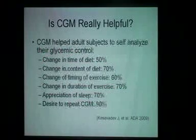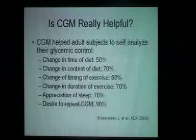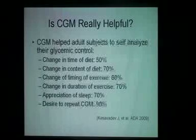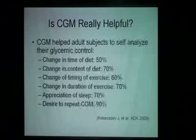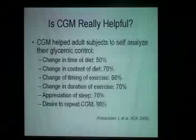Now, since these devices have been approved, different patients and different clinicians have used them. So let's see really what's out there, what has been known from the clinical trials and the experience of clinicians.